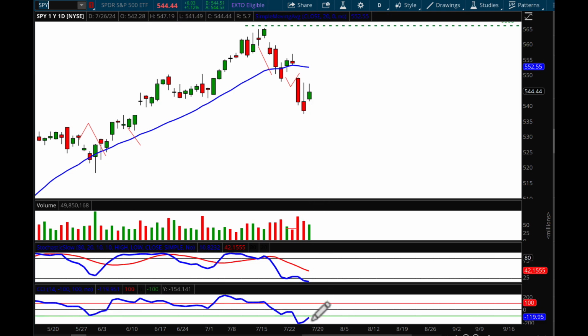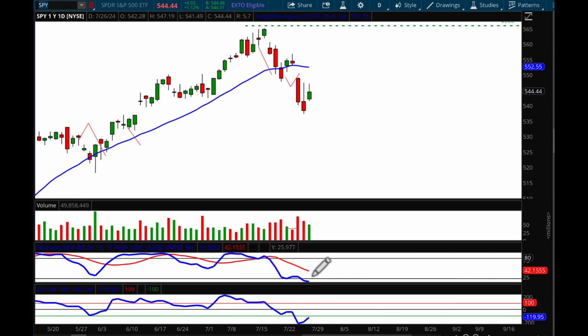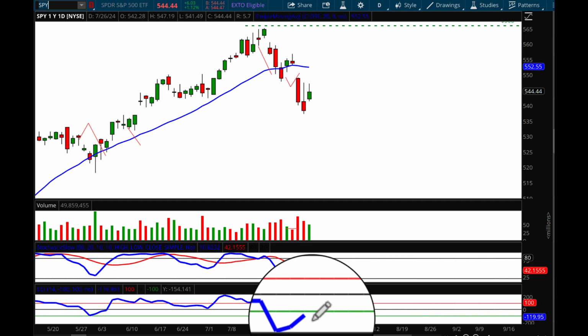We're very close to a buy signal right there on the CCI, my favorite indicator by far, that commodity channel index. Look it up. It was created by Don Lambert in the 80s. One of the best leading indicators around. If you're not using it, I would suggest you do. And then study it, learn how sensitive it is. It generally leads the signals ahead of the stochastic. So we're just a hair away from that blue line, which is the CCI.